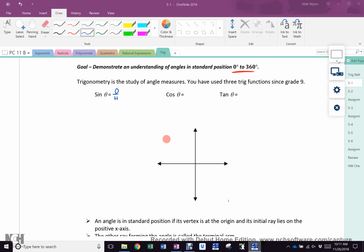What is cos theta? Adjacent over hypotenuse. What is tan theta? Opposite over adjacent. Now over here, I'm going to draw the grade 10 triangle.